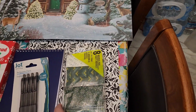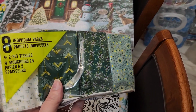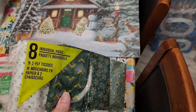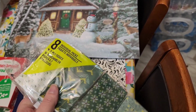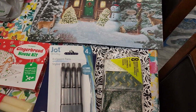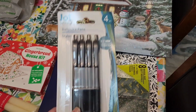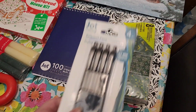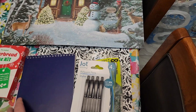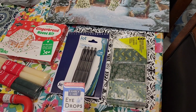Then I got some 8-pack of individual tissues. Some Jot ballpoint pens. There is a 4 in the pack. A notebook. Then some eye drops.